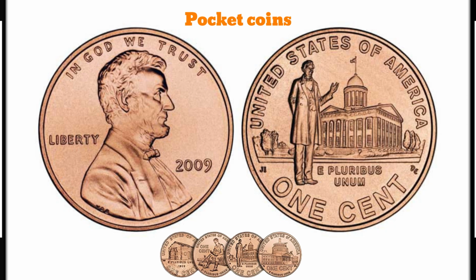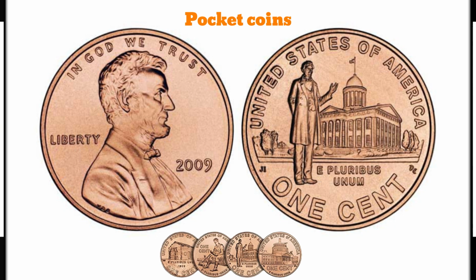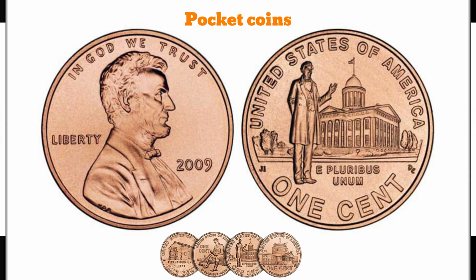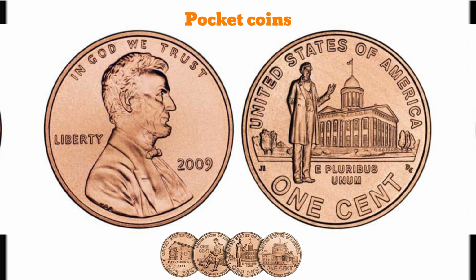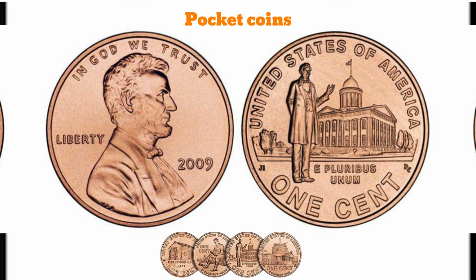While finding a penny worth $18 million is incredibly rare, don't let that stop you from checking your change. Even more common 2009 professional life pennies in mint condition or those with special errors can fetch thousands of dollars. So keep an eye out. You might just have a rare gem in your pocket.